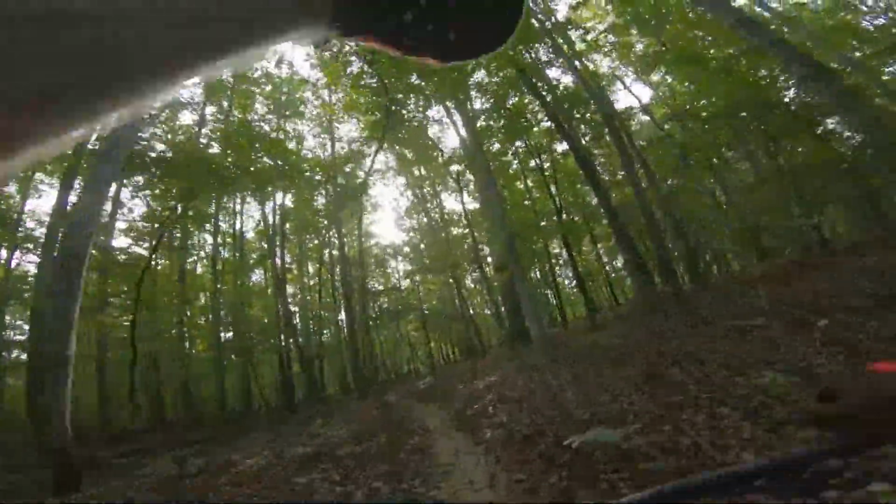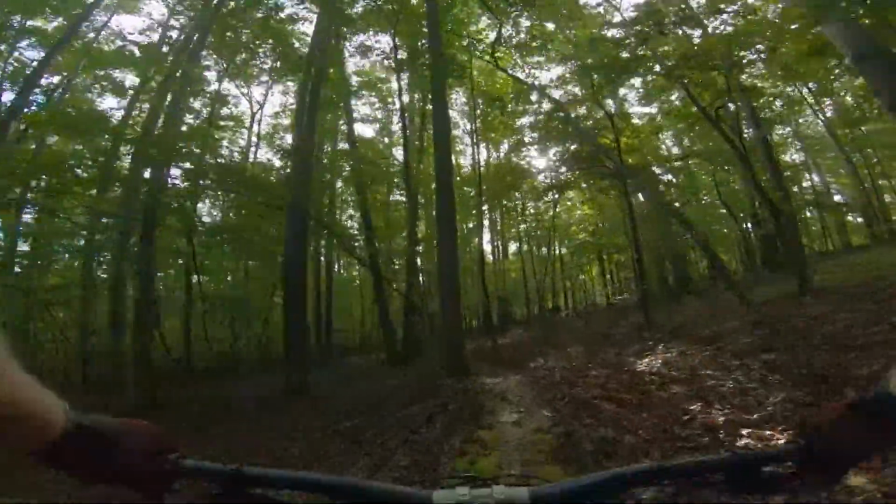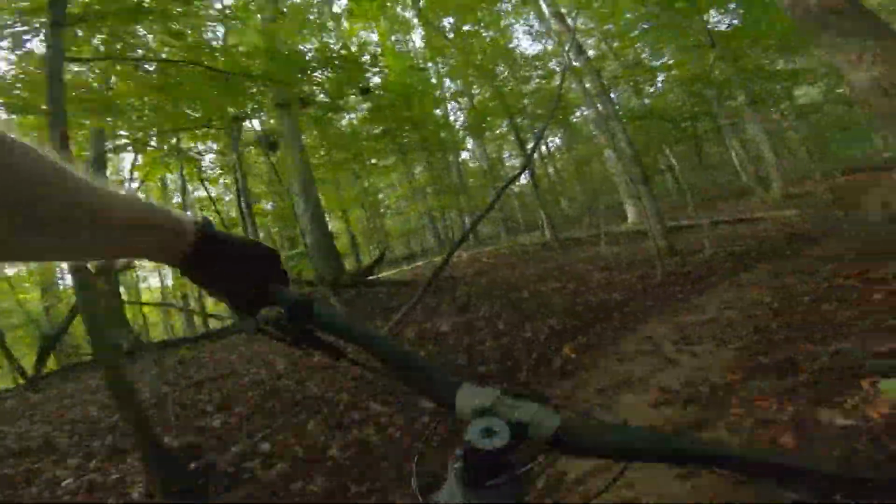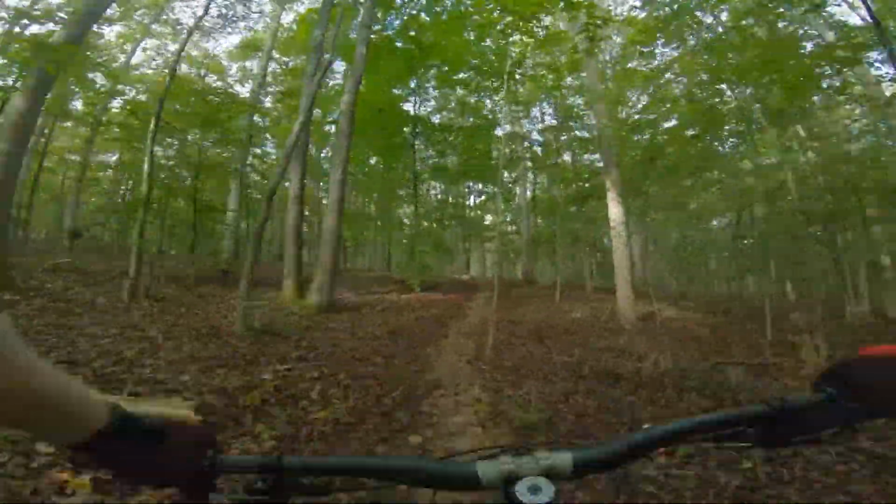So I really do like Coyote Ridge. It's definitely a highlight on the Montvale trails in my opinion, and I would highly recommend taking the time to go out and ride Coyote Ridge. I do prefer it in this clockwise direction.